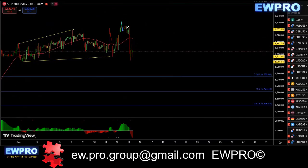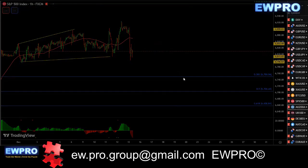Like on the M15, we've probably got 1, 2, 3. We get a wave 4 and a wave 5 down. But wherever this ends on the M15, I'd be waiting for a larger correction and then looking for at least an A, B, C. So if we get a correction next week, you could look for a sell for 3 down.